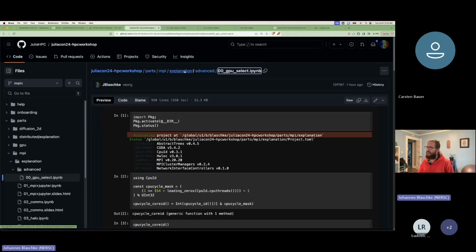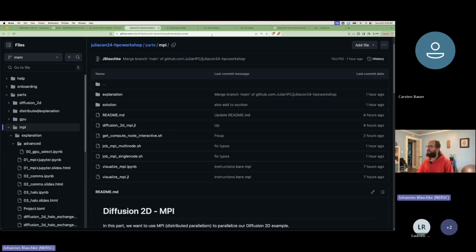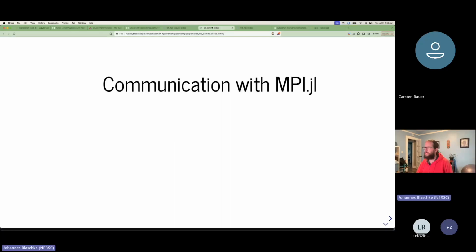Anyway, I won't go over this. I'm just going to say, look in the advanced folders as JuliaCon progresses, when you might have some downtime, and the training accounts will be available until Sunday. All right, so we're going to jump right into MPI and MPI communication. If you are interested in how MPI and Jupyter work together, I also recommend this MPI plus Jupyter notebook. We're going to skip that though.